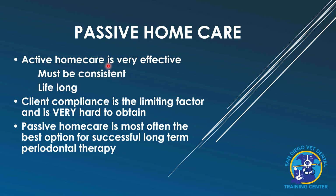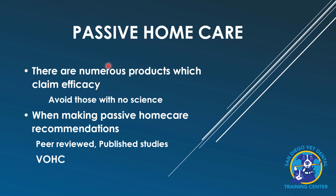It's the same thing as diets. Diets fail. People yo-yo and put the weight back on because they can't be consistent. Same thing with this. So if your client is really an A-plus client who is going to brush every day, great. They can just brush, and that's going to be awesome. If they're not, ask them to be honest. Passive home care is effective, again, if formulated correctly, because client compliance is hard to obtain.